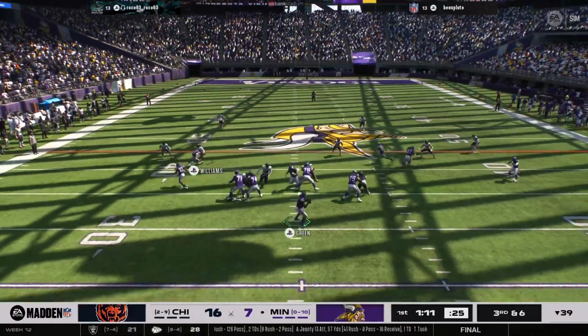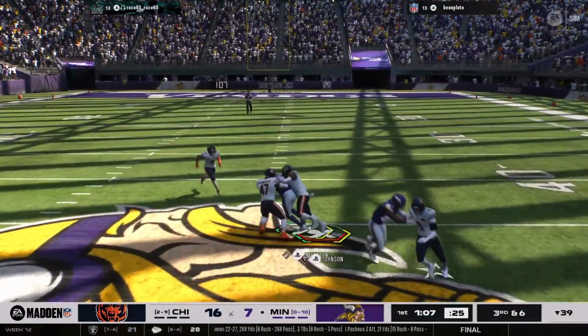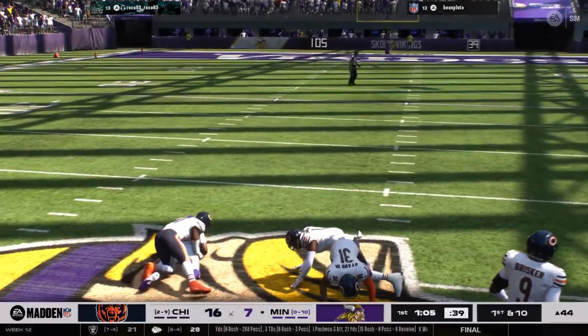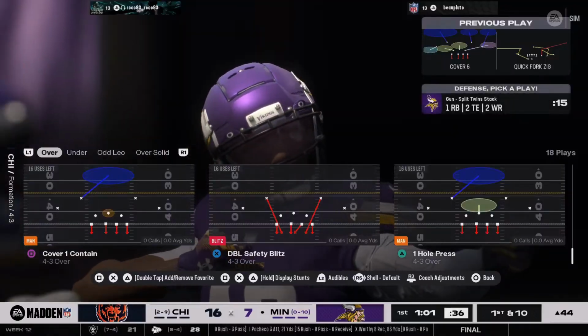Ready, ready. Looking to throw. Middle of the field to Jefferson. And he will have the Vikings first down as they're able to get the 3rd down conversion.